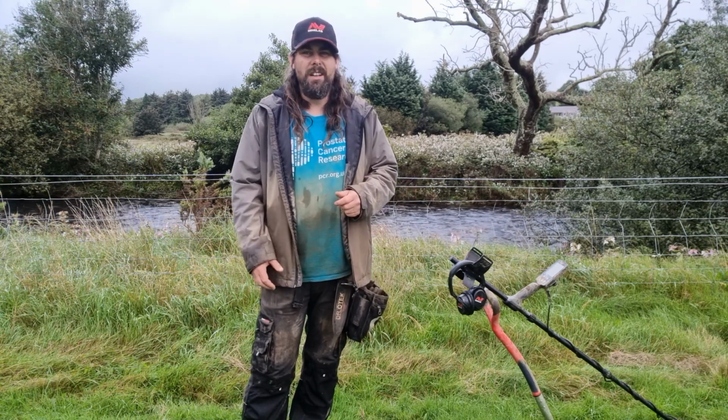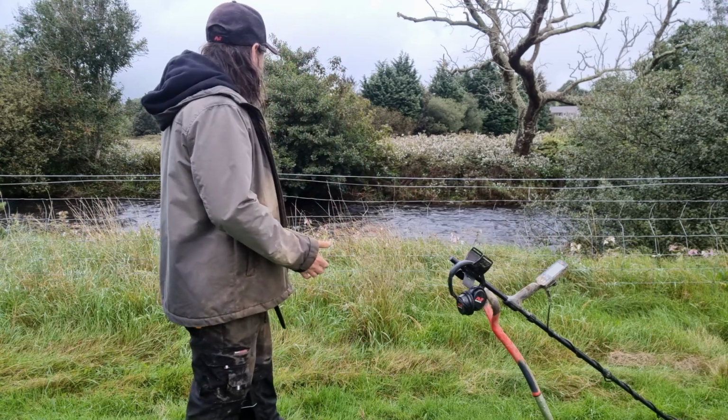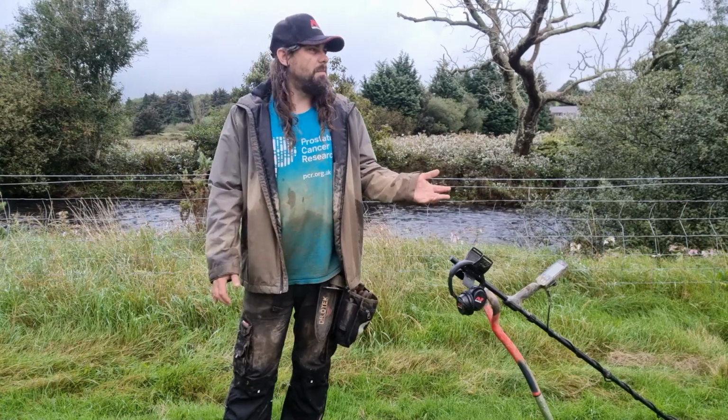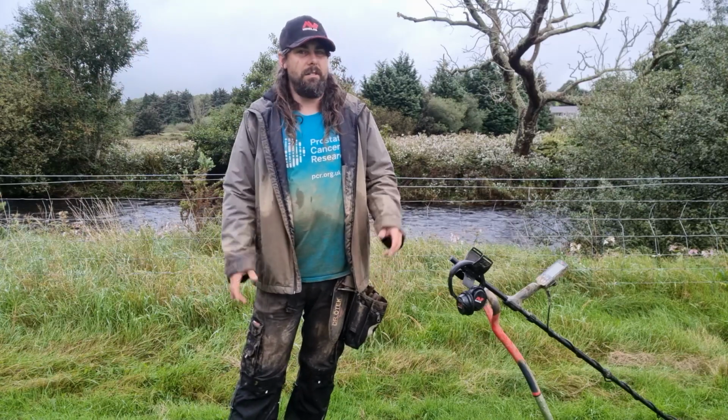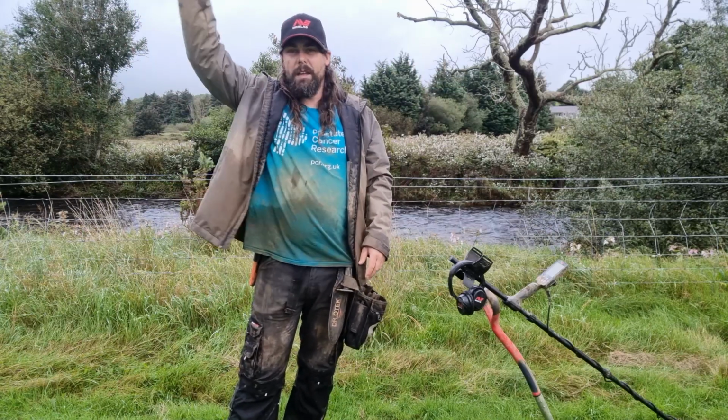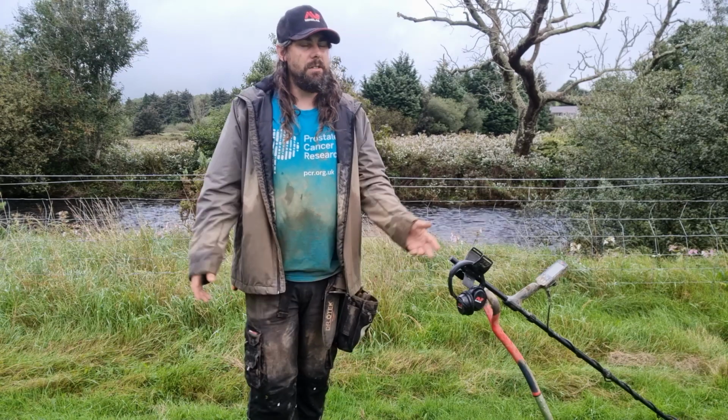It's really nice. Down by the river, as you can see there, very nice. The river goes all the way down, all the way over there, all the way up that way. There's loads of land that way, there's loads of land all up the hill over there. It's very nice, it's really nice.